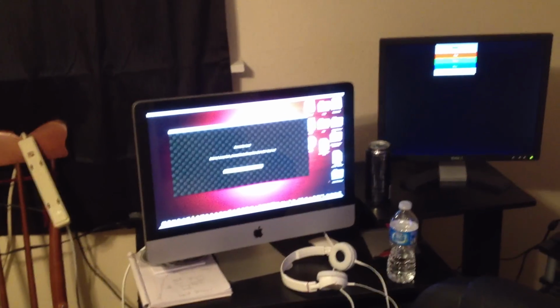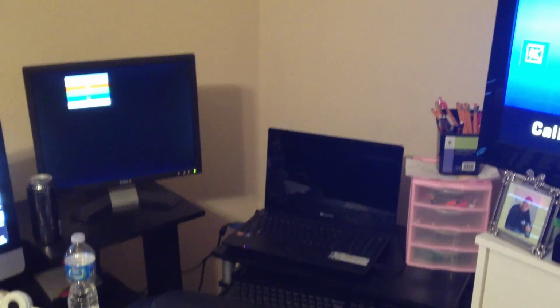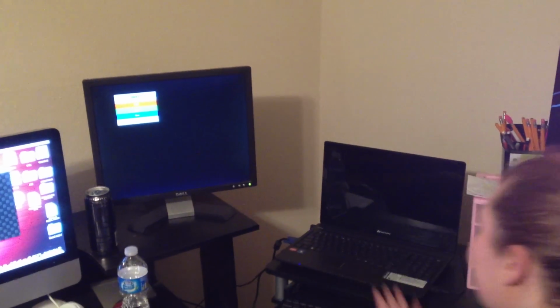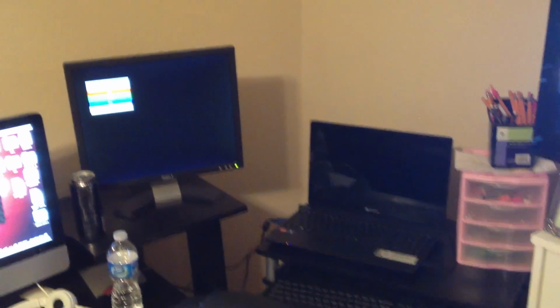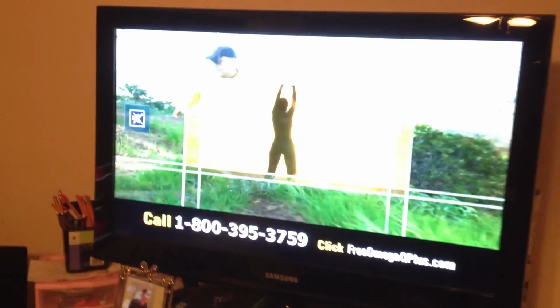Want to explain? Yes, I've got my Mac there, which was Josh's Mac. I traded him for my PC. I've got an extra screen. And let's see if that wakes up. A laptop there. And my TV here. She's all set up. She's blinged out. And then my bathroom.